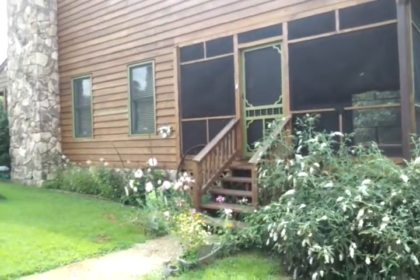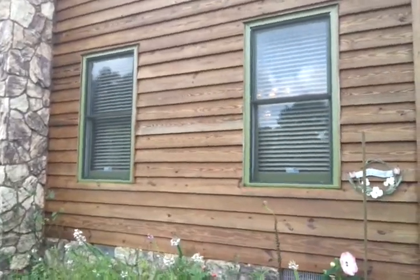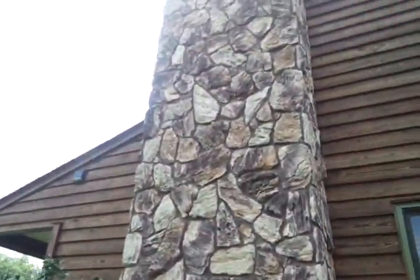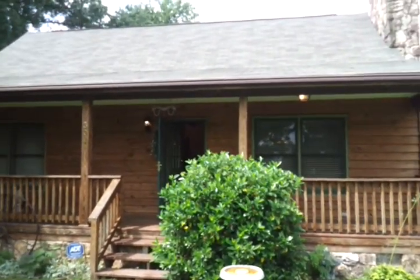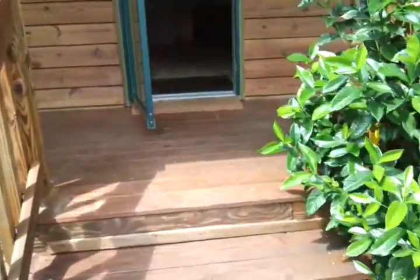House has wood siding that was replaced recently, I guess. It looks really good. It does have original wood windows that are in great shape. It's got a huge covered porch. Beautiful chimney. It's a natural stone chimney. Very nice decorative piece. Large front porch. Let's take a look at the roof. Roof looks newer. I'm not sure when it was replaced, but looks newer. Couple of years old. And again, everything is in really, really nice condition. So let's get inside.